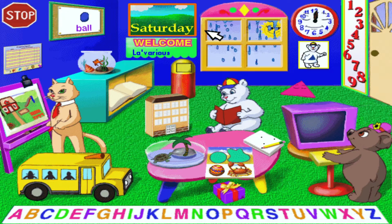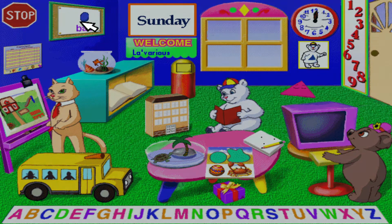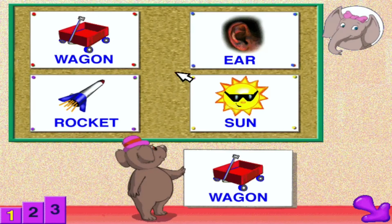I want them to sing the whole thing again. How do I get them to sing it? No!